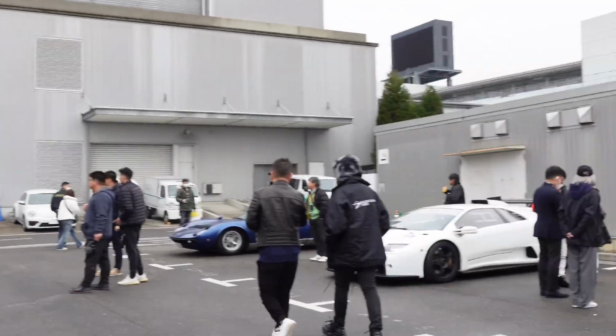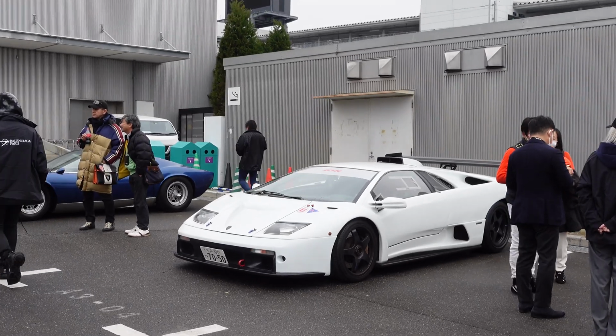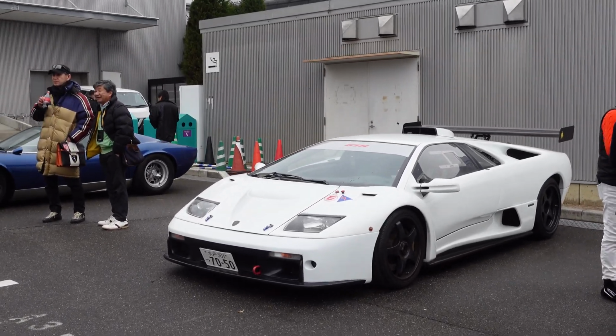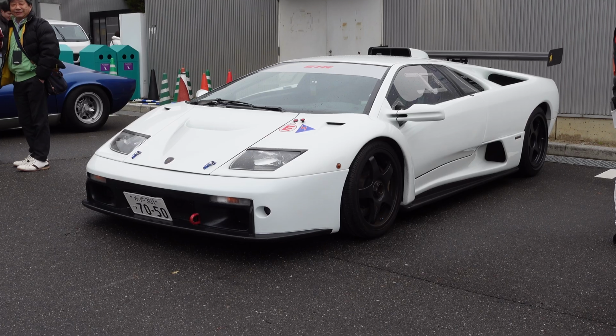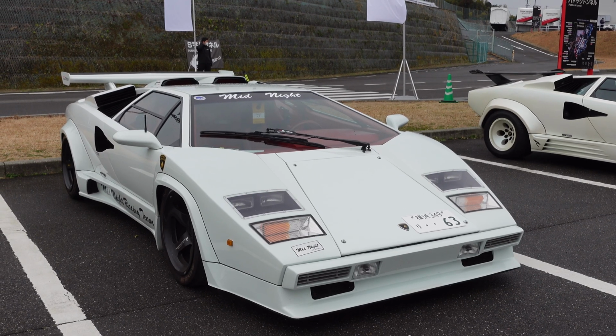I mean, there's the racing counterpart of it right there, which we saw is on a plate too, so obviously the owner's done a road conversion of it, but that is a full-on like GT1 race car for the road. That is absolutely insane. Closer look at a couple more classics here.